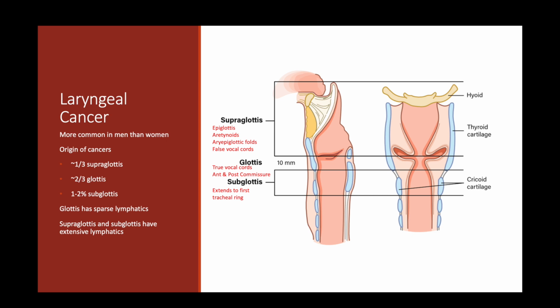In terms of some epidemiology, we know that laryngeal cancer is a little bit more common in men compared to women, and it's actually much more common in South Asia compared to the US. In terms of where these cancers originate, the majority of laryngeal cancers actually originate in the glottis, so usually in the vocal cords, so about 2/3 of laryngeal cancers start out in the glottis. About 1/3 start out in the supraglottis, and then a very small minority, so only 1 to 2%, actually start in the subglottis.